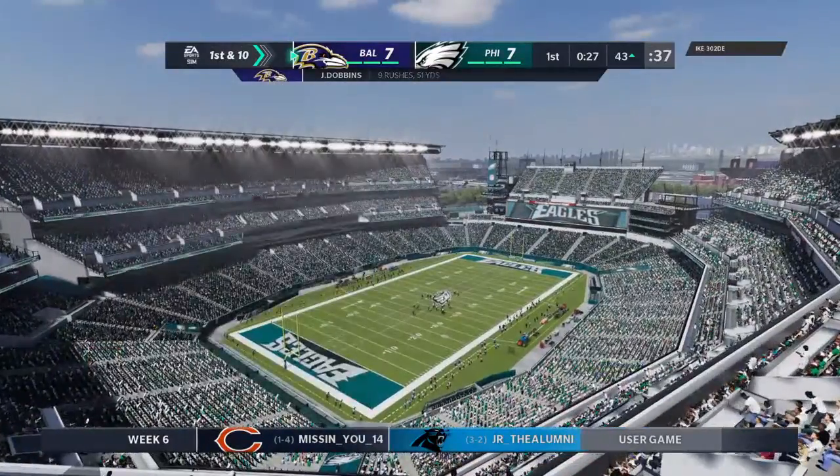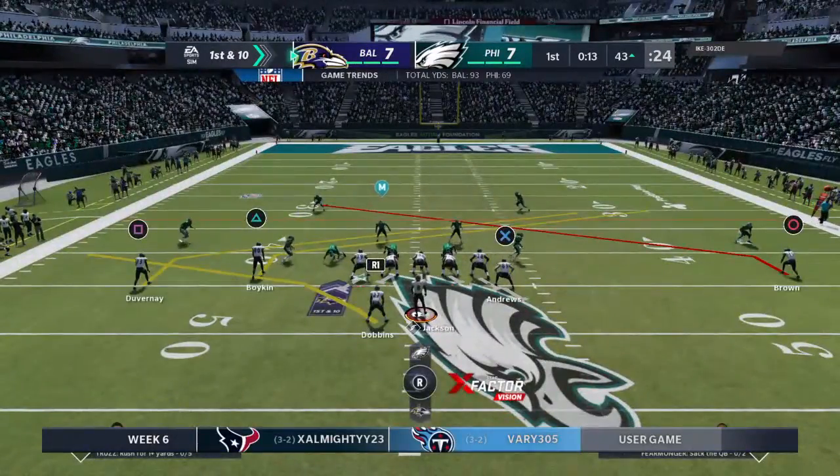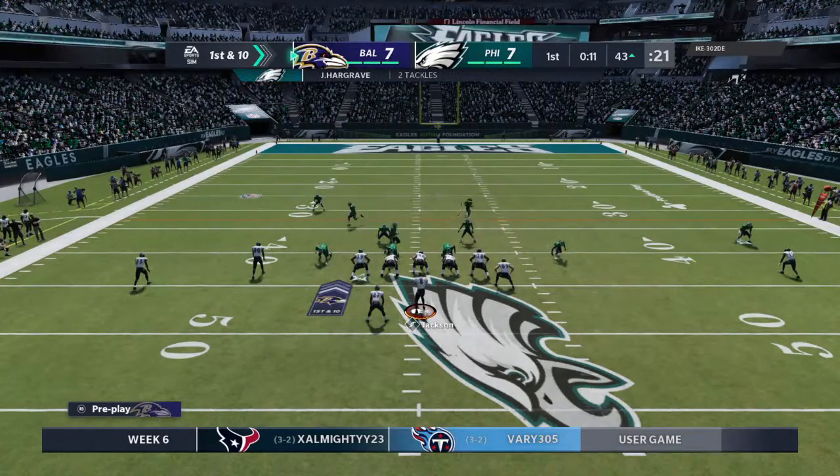And he'll get it down here to the 43. 4 yards the pickup, first down. Taken down at the 43-yard line. A gain of 4 yards.